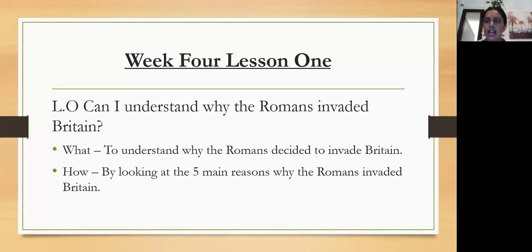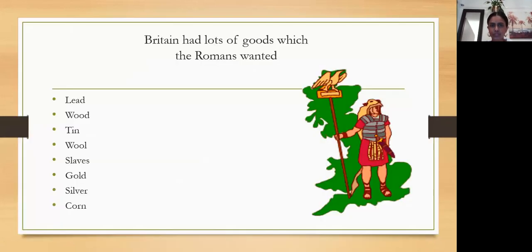So, what are we going to be learning about today? The learning objective for today's lesson is: can I understand why the Romans invaded Britain? To understand why the Romans decided to invade Britain, we will look at the 5 main reasons why the Romans invaded Britain. So, let's have a look.